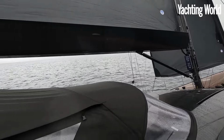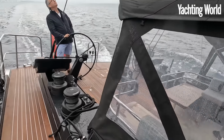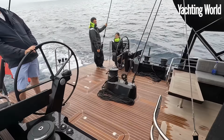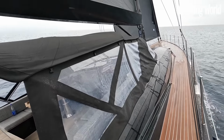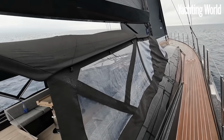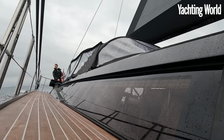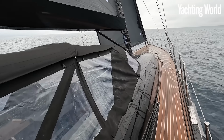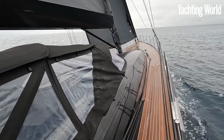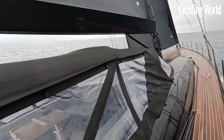So we are at loaded capacity at the moment, so just over 50 tons with all of the water and fuel on board, plus all the belongings, of course, and the toys and the tender, etc. So the fact that she is matching true wind speed from 6 knots up to 9 knots going upwind, doing about 40, 43 to the true wind, and we've been matching that.